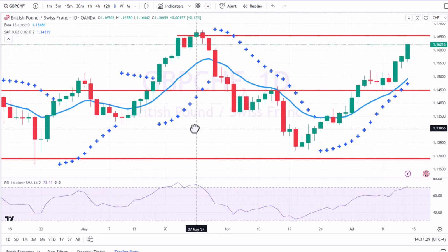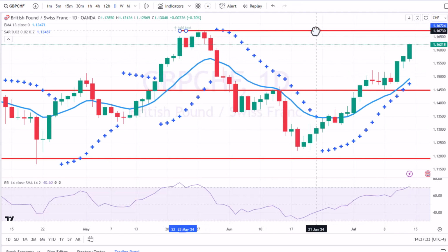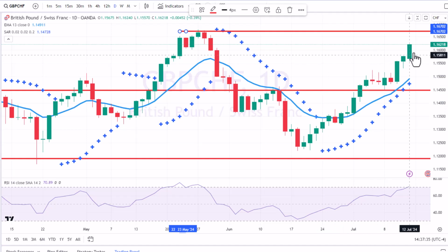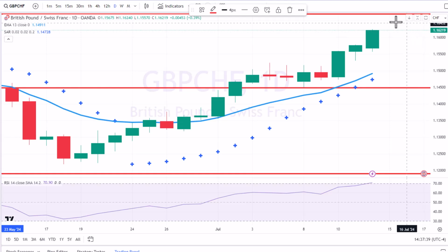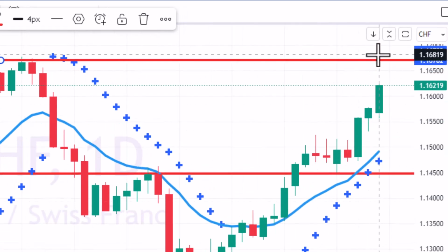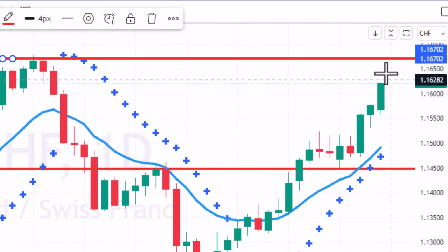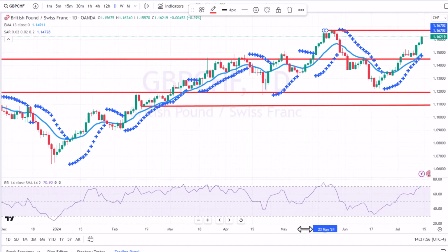So Pound Swiss franc, we've got momentum, and we've got a little bit more room until we hit some resistance. We're sitting here at 116.20, up here at 116.70 looks to be some resistance. I would imagine that when we get up to this level, we probably consolidate, maybe pull back a little bit. The big question I have is, does this have enough juice to break out and break through that?